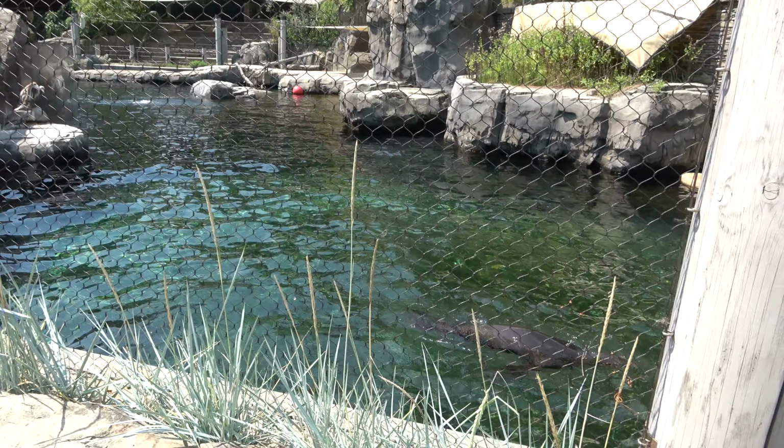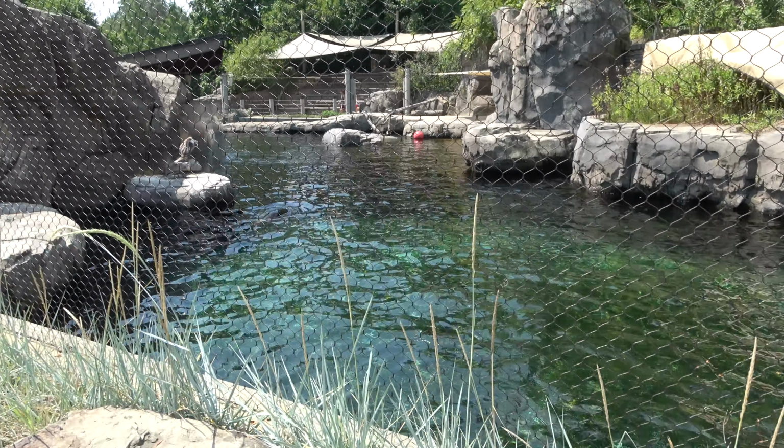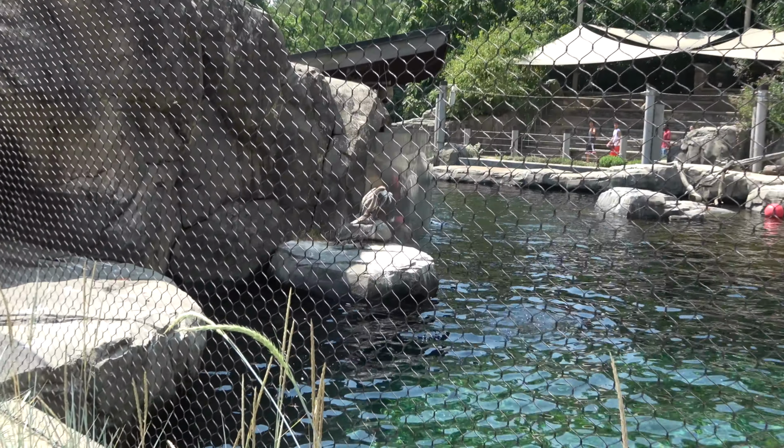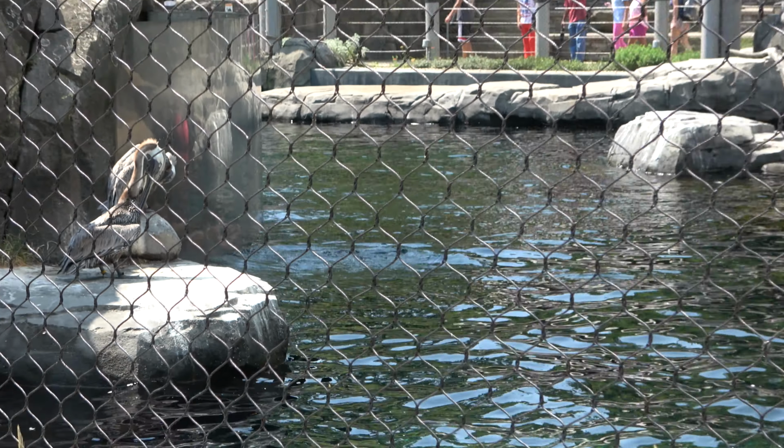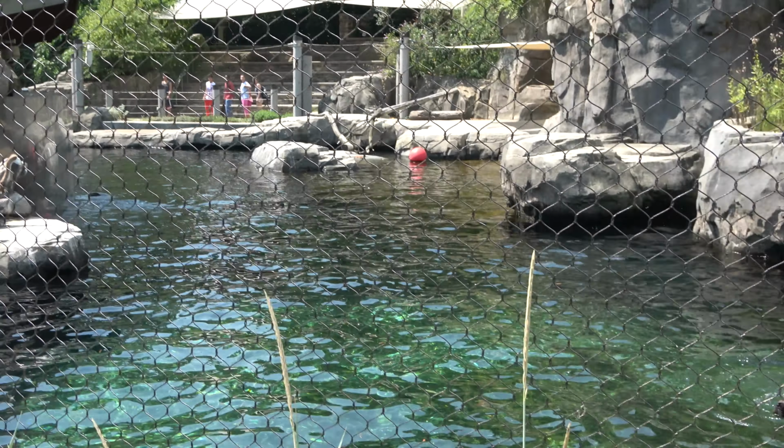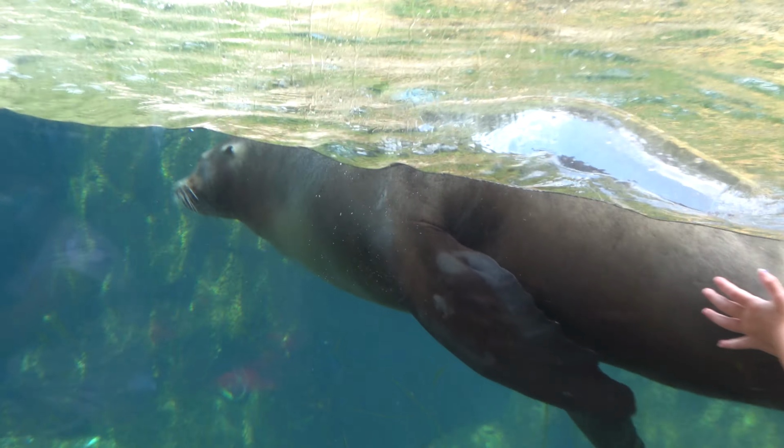We got some California sea lions with the pelican. Yeah, they're not alone in the enclosure either. They got their buddies, the pelicans, hanging out over there. The seals and sea lions area does feel rather modern. There's a great underwater viewing area too for the California sea lions.